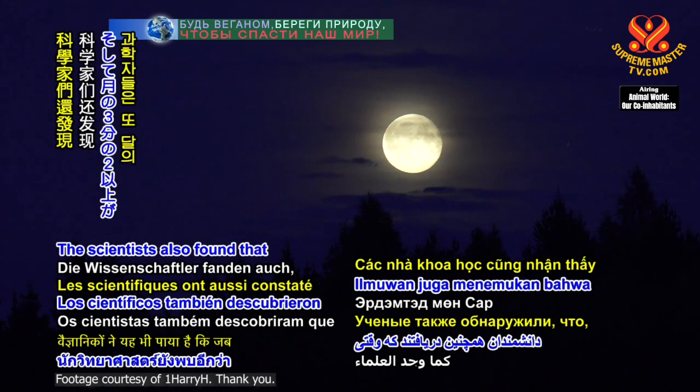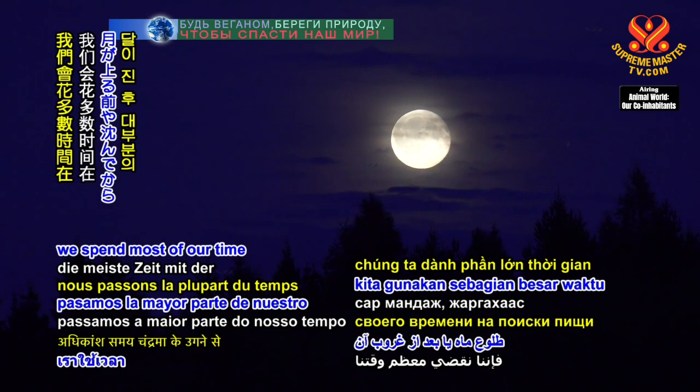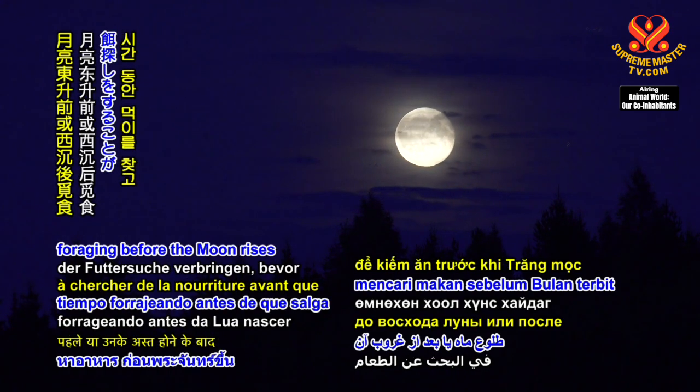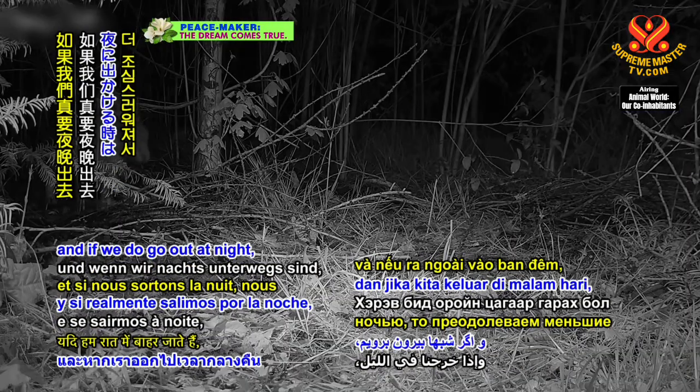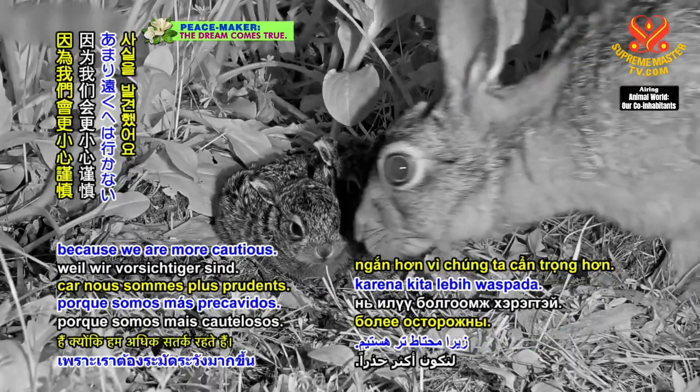The scientists also found that when more than 2/3 of the moon is lit up, we spend most of our time foraging before the moon rises or after it sets. And if we do go out at night, we travel shorter distances because we are more cautious.